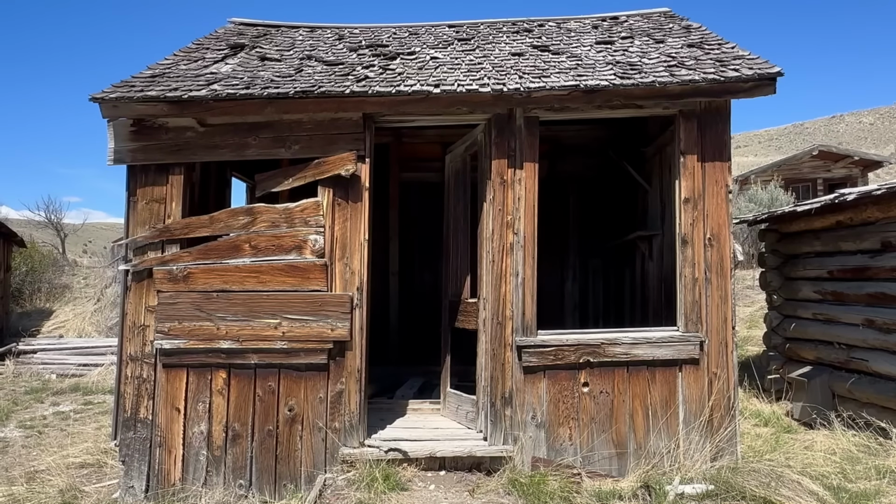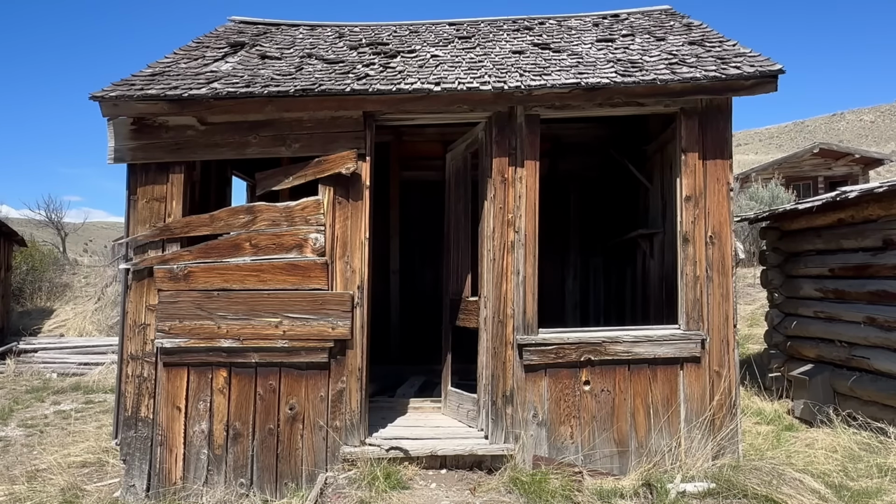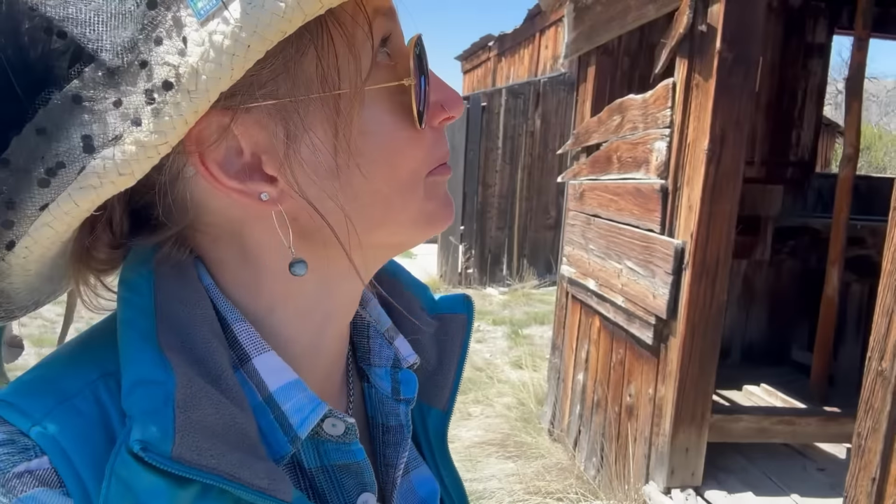The thing is, if they didn't do anything, they would likely topple over given their condition. I mean, this wood is getting pretty dried out, and it probably wouldn't take much to knock it over, a good windstorm. But by taking the time to stabilize and adding additional support systems to the buildings, we're able to come out and look at these buildings and imagine what life was like back then.